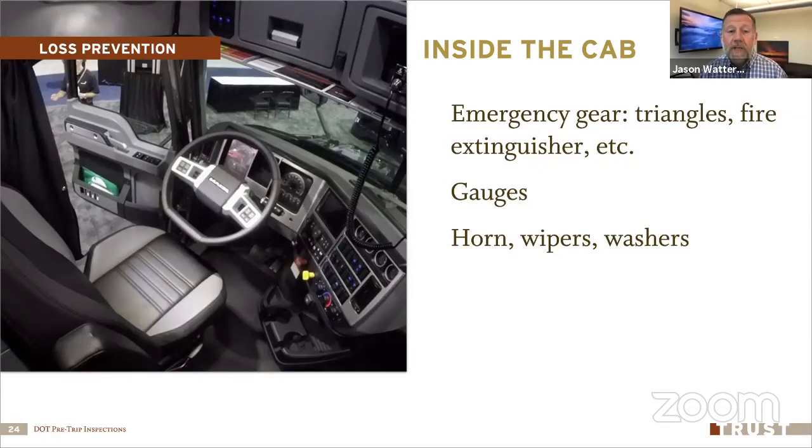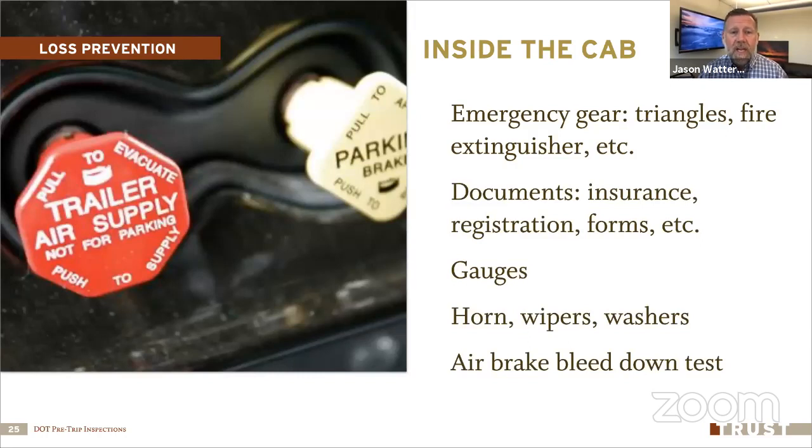Inside the cab, we need to make sure that we've got our emergency gear, some triangles or flares. A fire extinguisher needs to be charged and accessible. Horn, wipers, your washer, all of those things are things that we check inside. We should also be looking for our documents. You should have a document packet inside of there that has your proof of insurance, your registration, these forms, and all of those things as well.